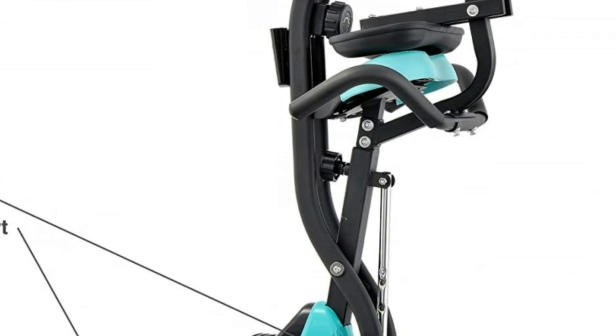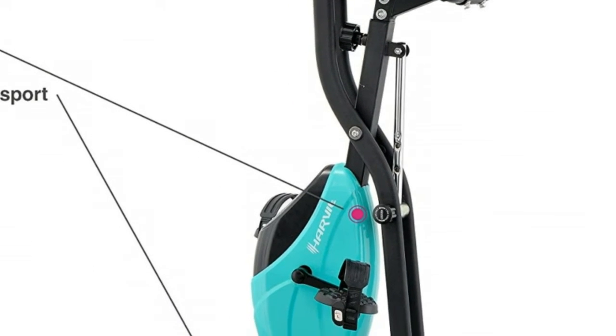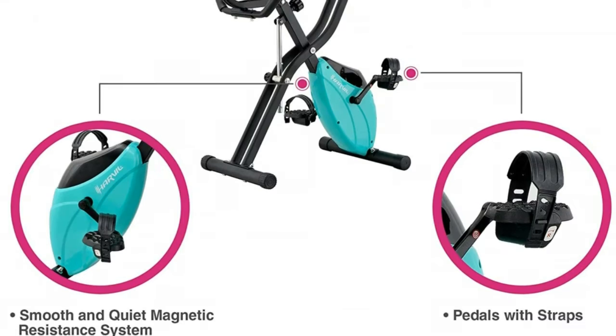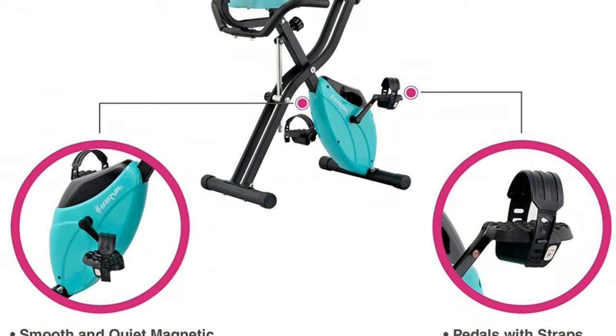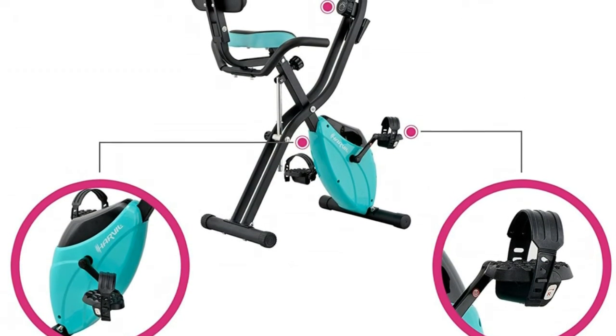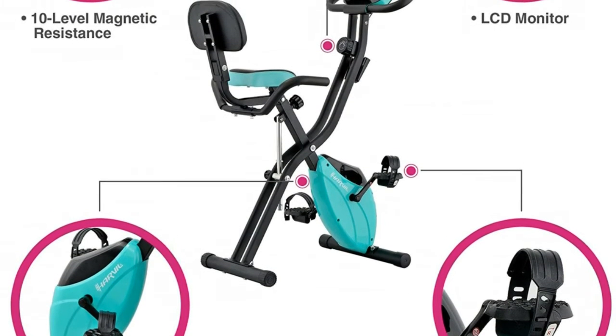It has a digital monitor that displays speed, distance, time, calories burned and heart rate, plus heart rate grip sensors, with a quiet flywheel. Adjust resistance and seating position to achieve the desired routine. Minimum user height is 3 feet 10, and children must have adult supervision when using the stationary bike.